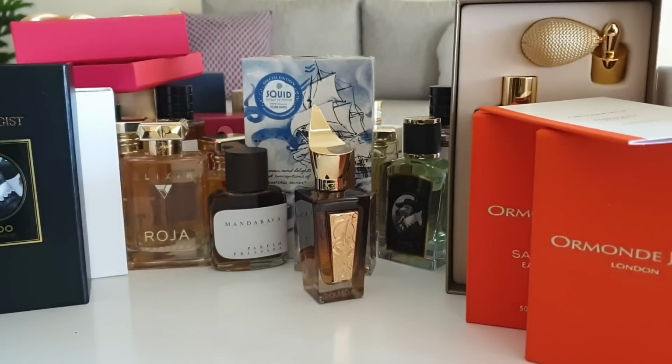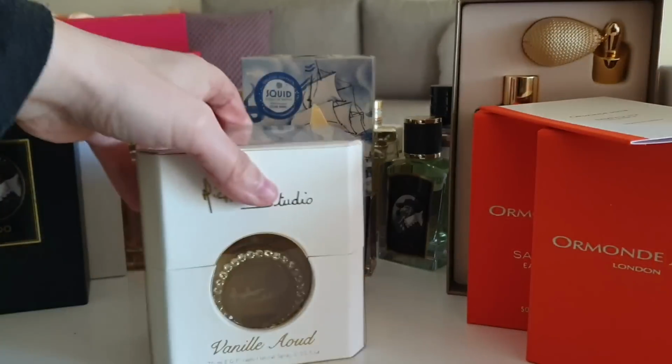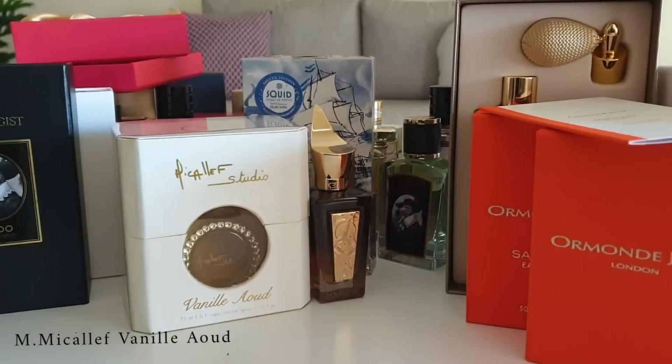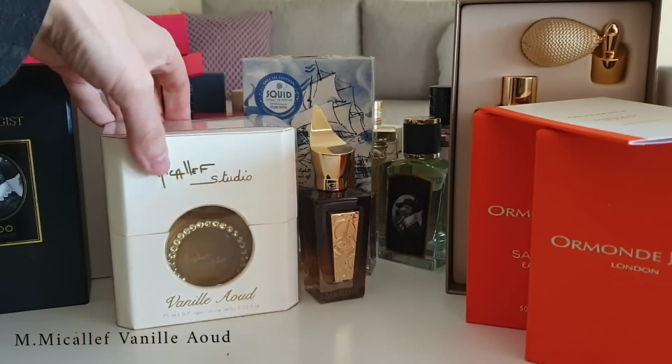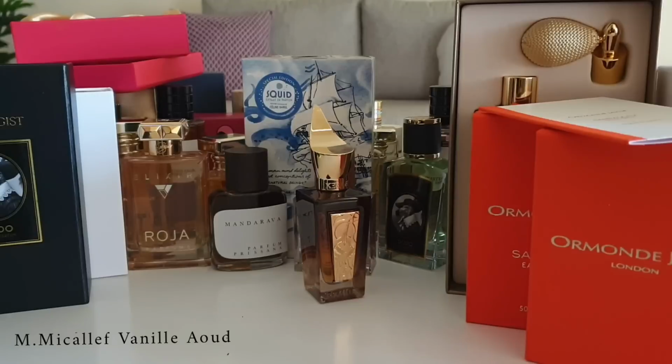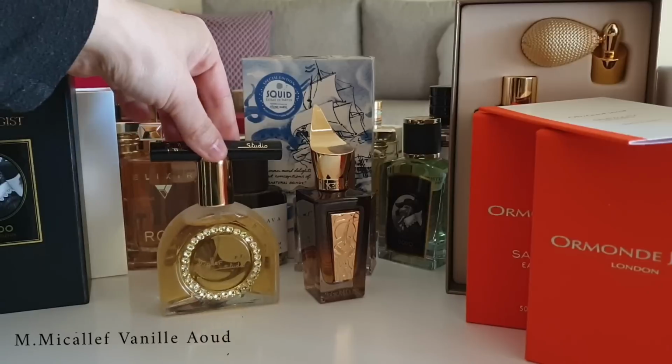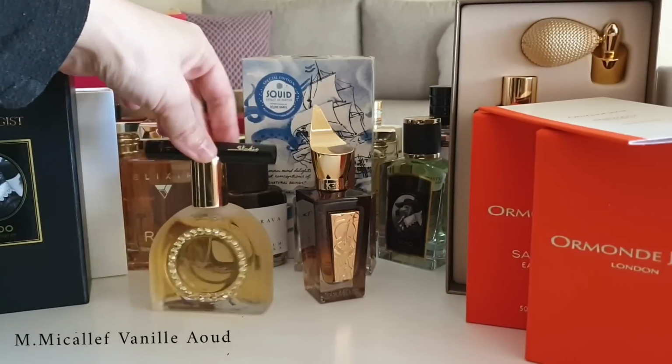All right, the next fragrance I got was by Mikalev, and this is the Vanille Oud. I've heard a lot about this one. I wanted to pick up something with vanilla. Not that I need it, but I just thought vanilla and oud must be good, and it really is. Look at the bottle, it's so cool. Cool, cool bottle.